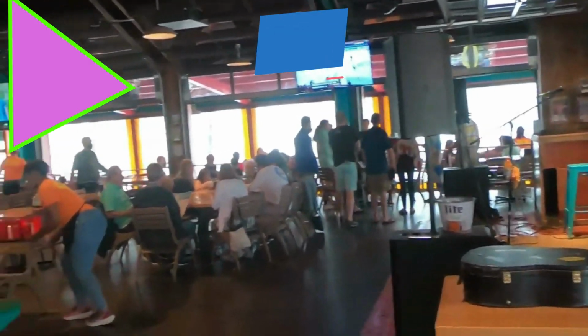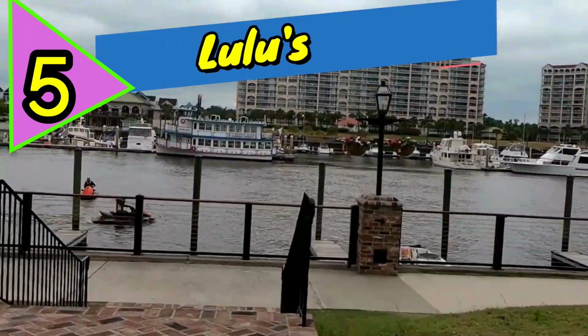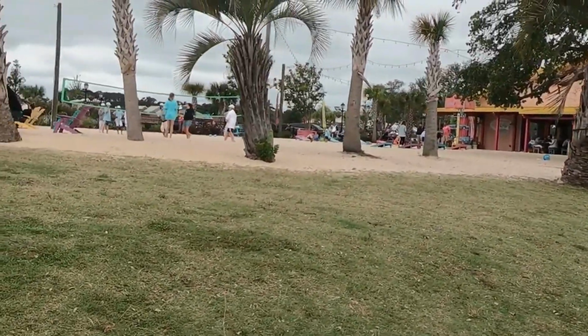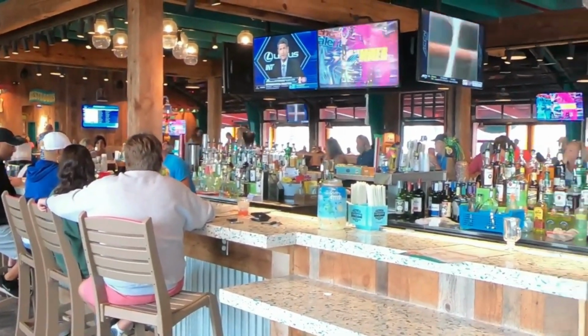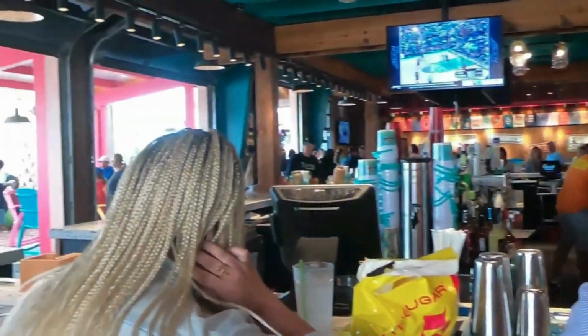The first one on our list coming in at number 5 is Lulu's. Lulu's sits right on the Atlantic Intracoastal Waterway. At Lulu's, every dish that is prepared for you comes from recipes created by Lucy Buffett's very own kitchen. And if that name sounds familiar to you, that's because it's Jimmy Buffett's sister.